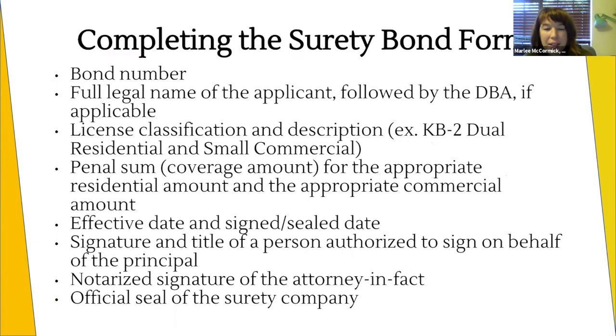The effective date of the bond cannot be older than 6 months old when the application is received. So if you got a bond a year ago and you're applying now, you would need to submit a full force and effect letter from the bond company saying that that bond is still in effect.